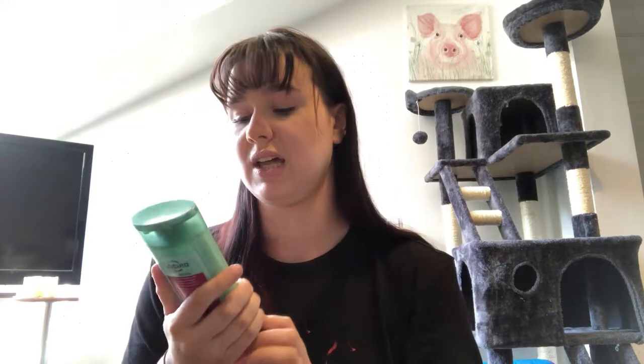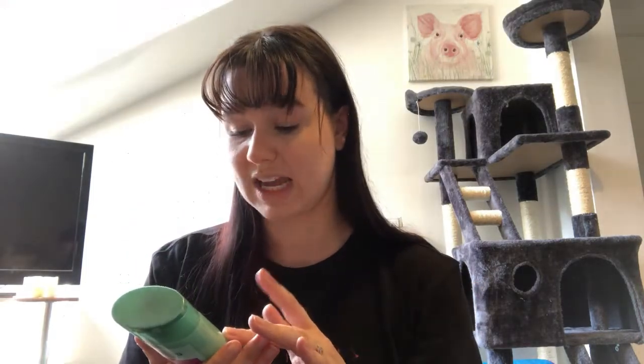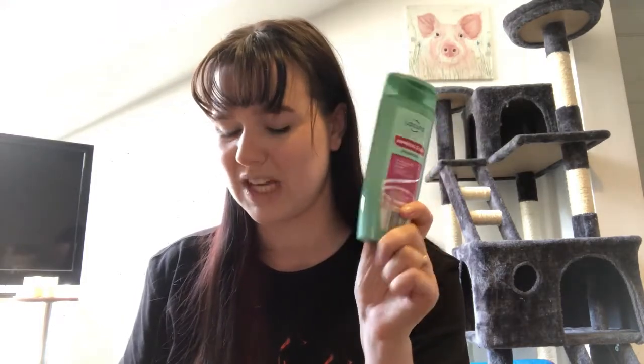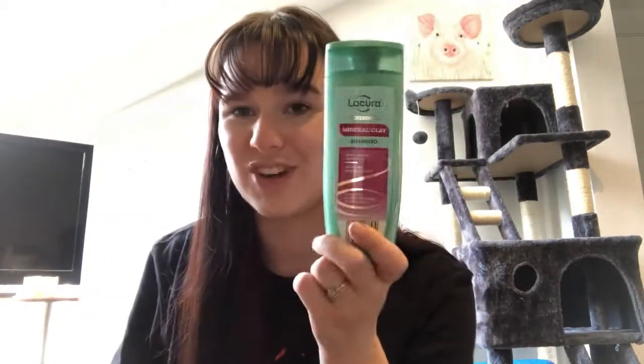Shampoo, I usually buy a branded shampoo, but I thought, as I'm trying to save a bit of money, we'll give it a try. So this is Aldi's brand. It's called La Cura, and it's their mineral clay shampoo. It kind of looks like the L'Oreal one, so I assume that's where they're going with this. I will let you guys know on my Instagram stories if this is any good, because my hair is in desperate need of a wash, so that'll be tried today.